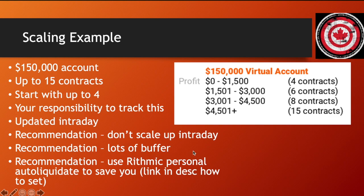But that comes into recommendation number 2. Leave lots of buffer. So when you're at 2,000 in profit, you really have no business jumping in with 6 contracts. Because again, if that trade goes against you, that might be the rule that you violate. And it would just be kind of like a stupid reason to violate when it's easy to mitigate. Just don't trade 6 contracts. Just stick with 4.